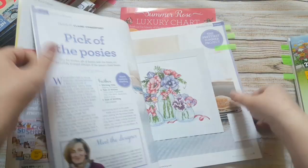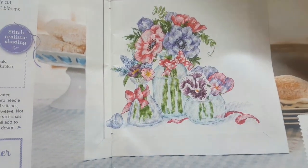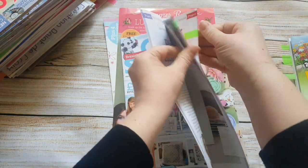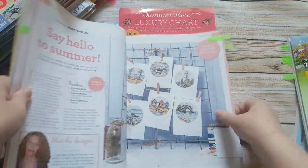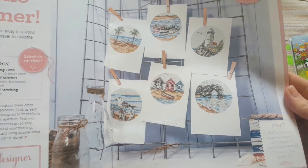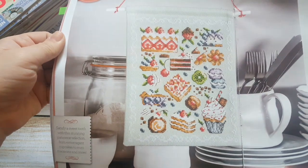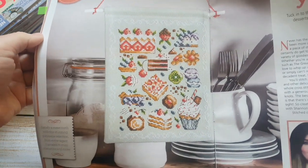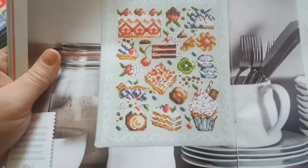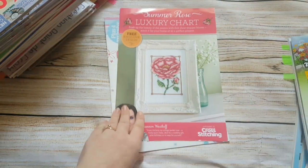Now I have these flowers marked. They are nice. Jars and the water look real. A lot like a new design from Dimensions as well. Then this summer stuff, just because they're round, I love them as well. And this sampler, it looks a lot like Soda Stitch, or more like French designers as well. That's nice.